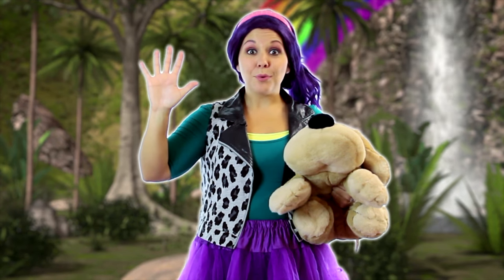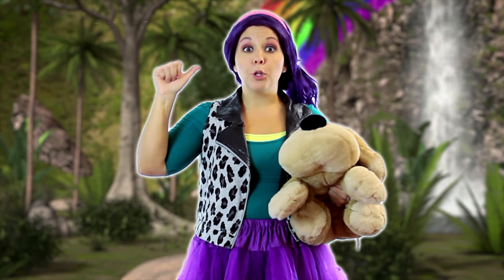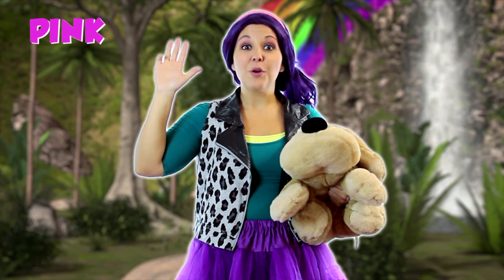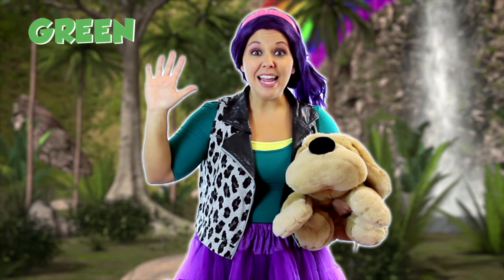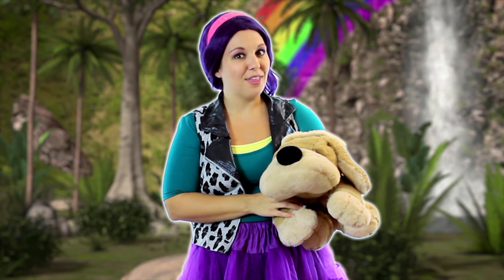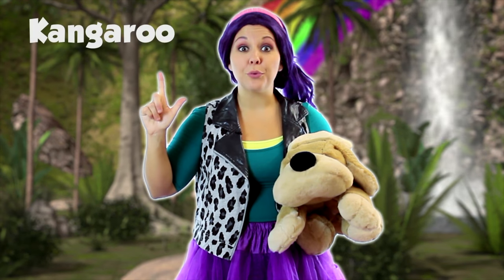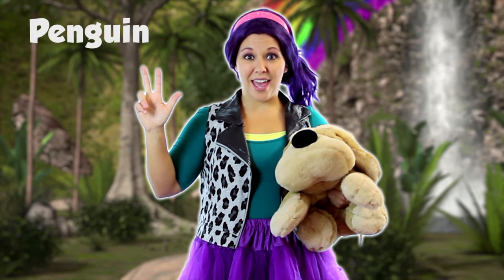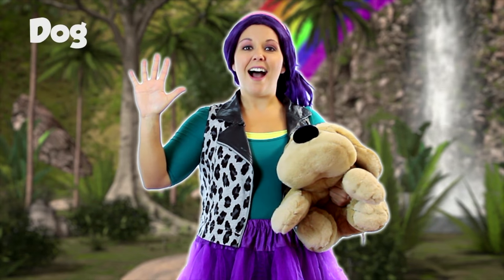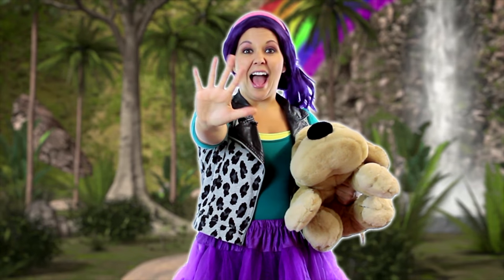1, 2, 3, 4, 5. And we learned 5 different colors from our monster trucks. They were blue, purple, pink, red, and green. And they each had different animals in them. Do you remember the animals? An alligator, a kangaroo, a penguin, a scary snake, and Lizzie the dog. Wow, 5 is a whole hand. Let me see your 5.